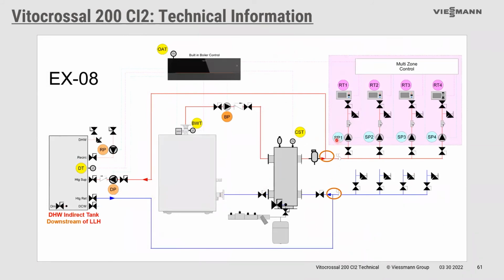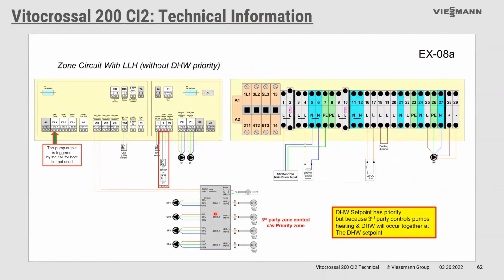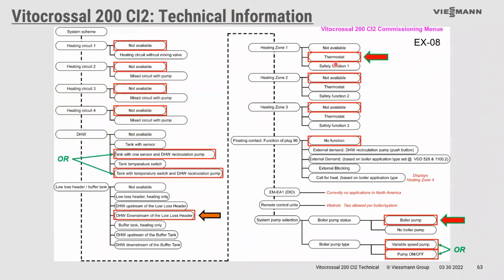Now we put domestic with a low-loss header upstream, and we have the same kind of scenario with priority issue. These are going to run, and this is going to run on domestic priority. The boiler pump is going to run for both applications because we're going to tell the tank it's downstream of the low-loss header. So we have our issues with priority again. If I do it this way, I can see that I have my zone control, I have my domestic, and now I have a boiler pump. So thermostat, and now we say a boiler pump.